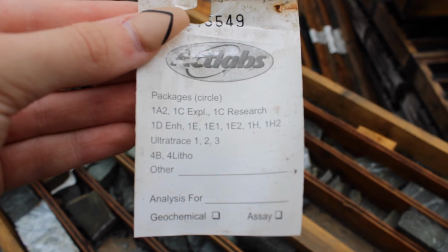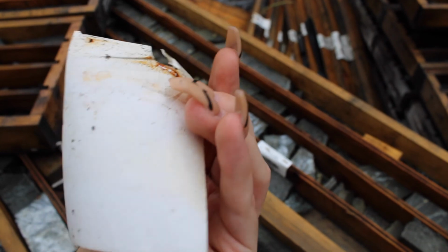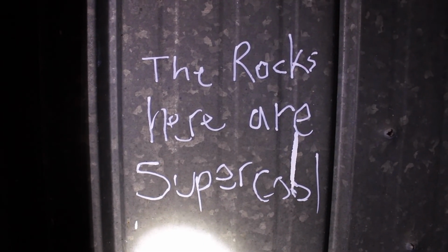Today, we are checking out the old mill at the Carolin Mines, a popular spot for explorers and ATV drivers to take a spin inside the mines themselves. So come along and enjoy the exploration of the abandoned Carolin Mine Mill.